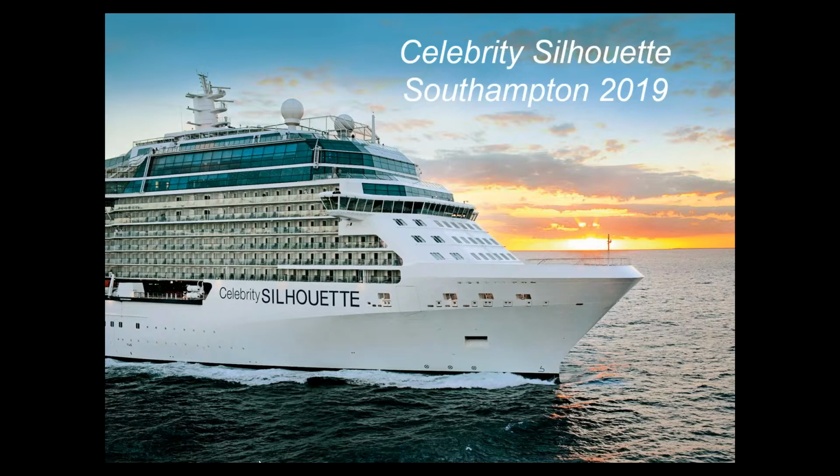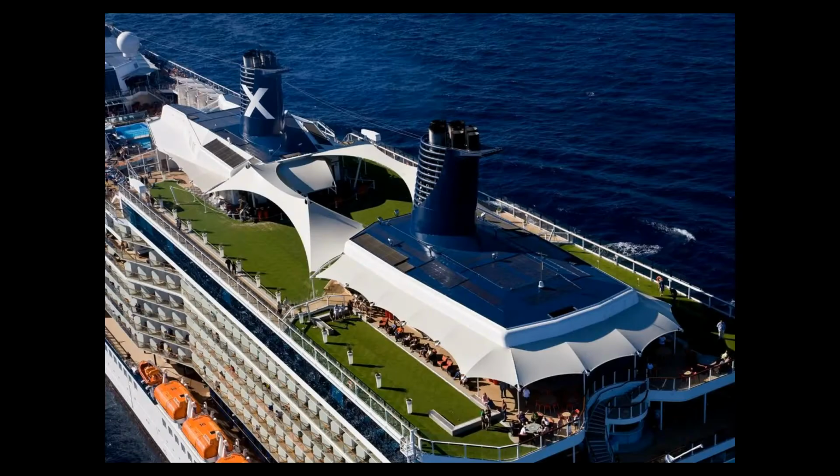Exciting no-fly cruises from Southampton on board Celebrity Silhouette. We're so pleased that the ship is coming back to Southampton for her second summer. She debuted with us this summer to a great reception with our guests from Southampton, and we are bringing her back for a second season. The Solstice class really took the world by storm with innovative, industry-first features such as the Lawn Club, which I'll get to later.